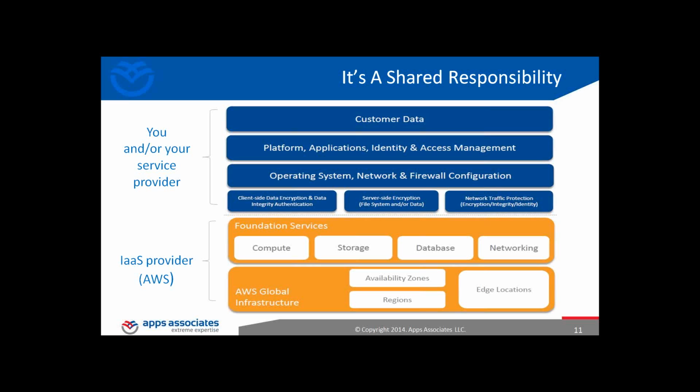Many organizations have pretty robust controls. You're already running PCI compliant applications and various others internally in your organizations. It's just a question of understanding and extending those same controls onto your cloud services platform.